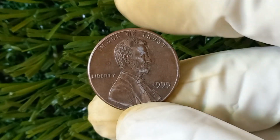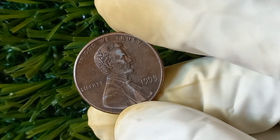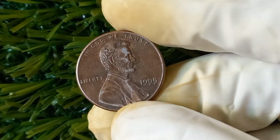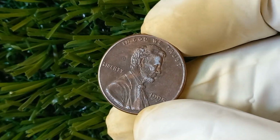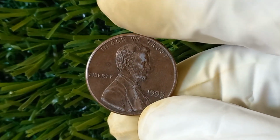Here's the kicker, not all 1995 pennies have this error. And among those that do, only a handful are in mint condition. The one that fetched $1.3 million was in near-perfect shape, graded MS70. That means it had never seen a pocket, never lived in the depths of a couch cushion, and certainly never went through a vending machine.